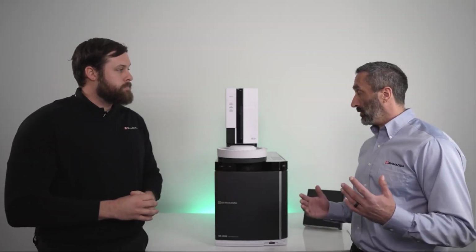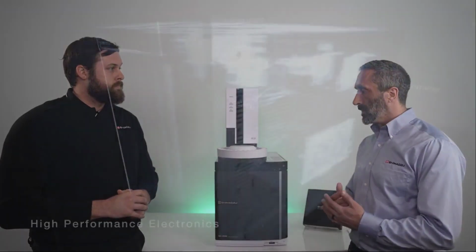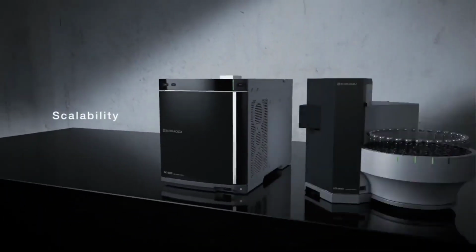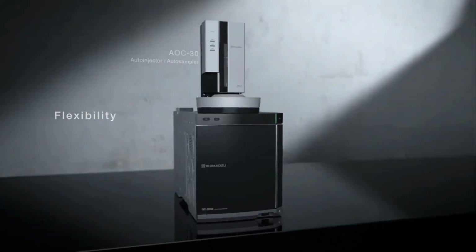Yeah, that's really versatile, and a lot of different accessory options for the front end and sample introduction. And the ability to be flexible with the consumables is really powerful, given that a lot of compact GCs are limited to proprietary consumables. Absolutely.